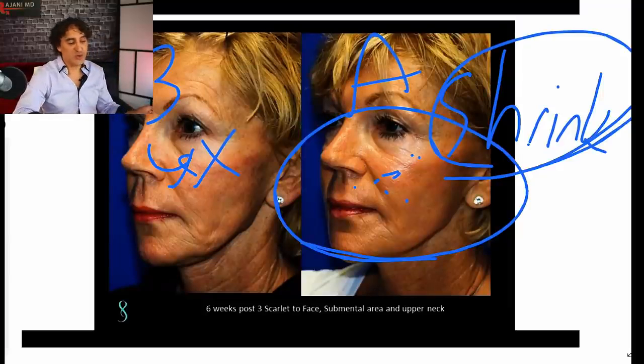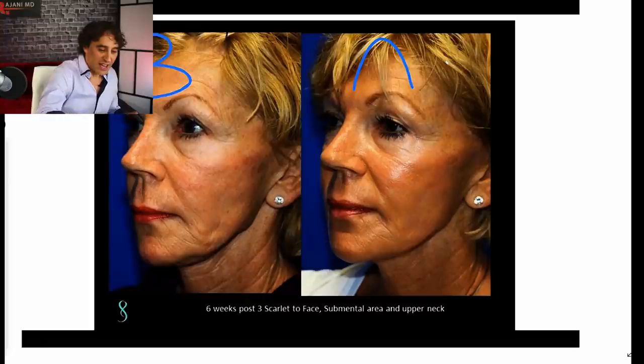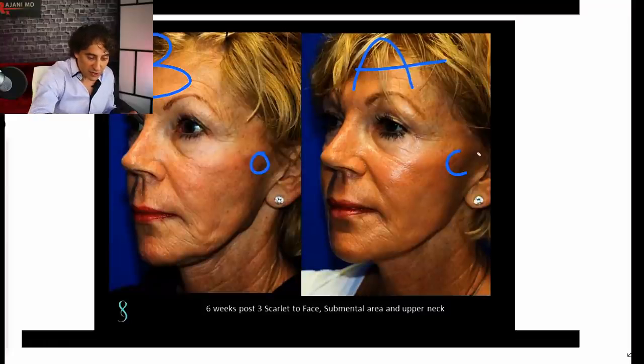Now here is what everyone wants to see. Here's the before, and here's the after, and you can just see, this is 6 weeks after 3 treatments. The jawline was treated and the face. And you can see there's still some brown spots. They're not all gone, okay?